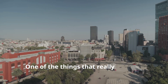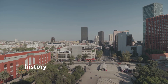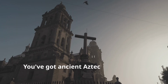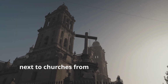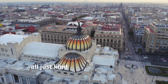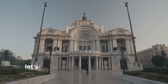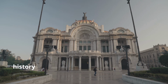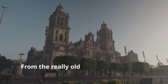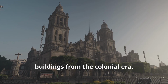One of the things that really blew me away about Mexico City is the amazing history that just lives and breathes all over the city. You've got ancient Aztec temples right next to churches from the colonial times, and even grand palaces, all just kind of living together like they've always been there. It's pretty cool. So, let's go explore the different layers of history that have made this city so awesome, shall we? From the really old ruins to the amazing buildings from the colonial era.